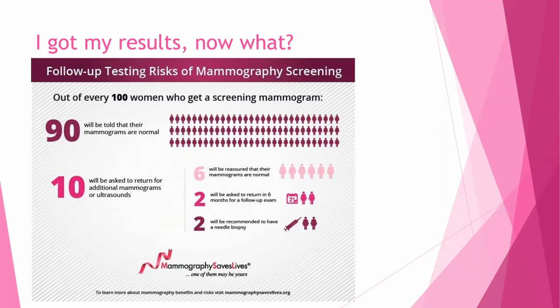You got your mammogram, and a few days later, you now have your results. Great, but what do they mean? Only about 10% of women who get a mammogram are asked to return for additional testing. This number is a little bit higher for your first mammogram because the radiologist doesn't have a baseline.